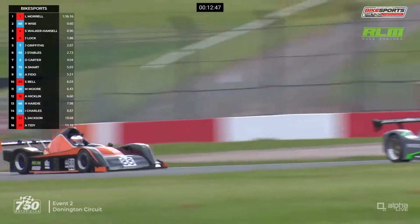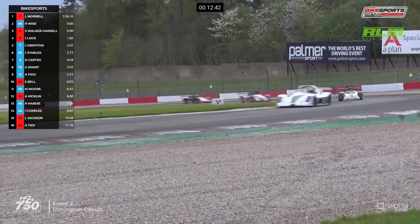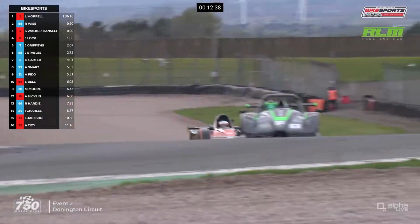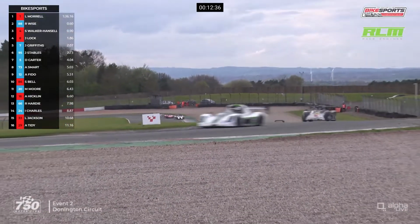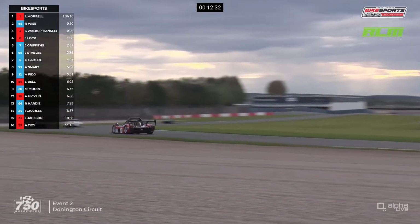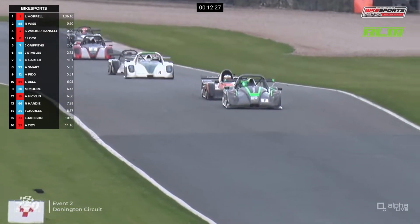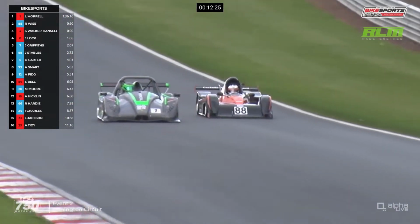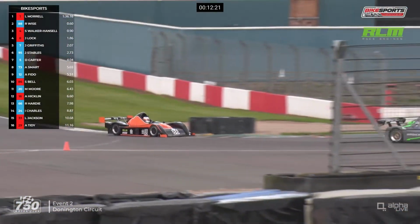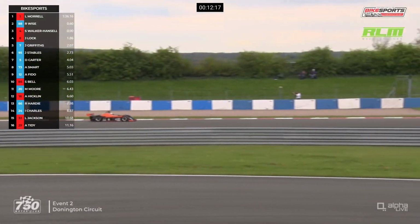But for the lead, Leon Morel has been caught by Richard Wise, who would like to win this if he can, and they then battle their way up towards Coppice Corner with Walker-Hansel, then Stables, who's lapping so quickly, and down the straight towards the S's. Here comes Wise. Morel tries to place his car in the middle of the road, but Wise looks up the inside. Morel brakes later, round the outside. He stays in front, but behind them, Joe Stables has gone past Simon Walker-Hansel, I think, to get 3rd.